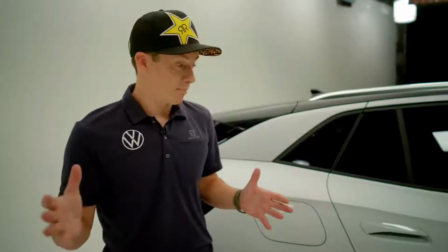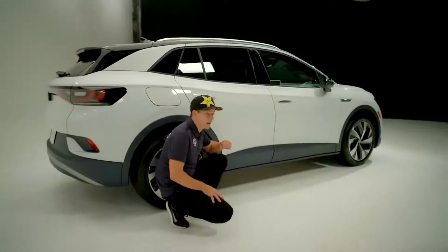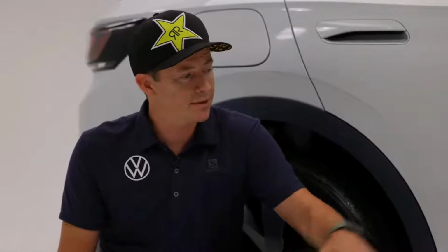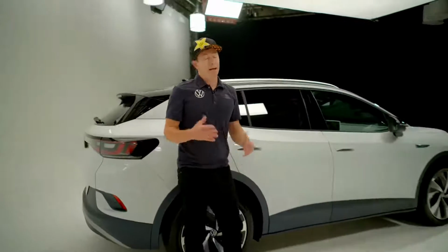Well, Scott, it starts from the bottom up. The battery is located all the way down here and is one of the heaviest components of the car. It's in an aluminum matrix box that is bolted to the body shell. Now that not only helps chassis rigidity, which is critical for a lot of things, including steering feel and handling, it gives it that low center of gravity that I'm talking about. And in my expert opinion, that makes it badass.